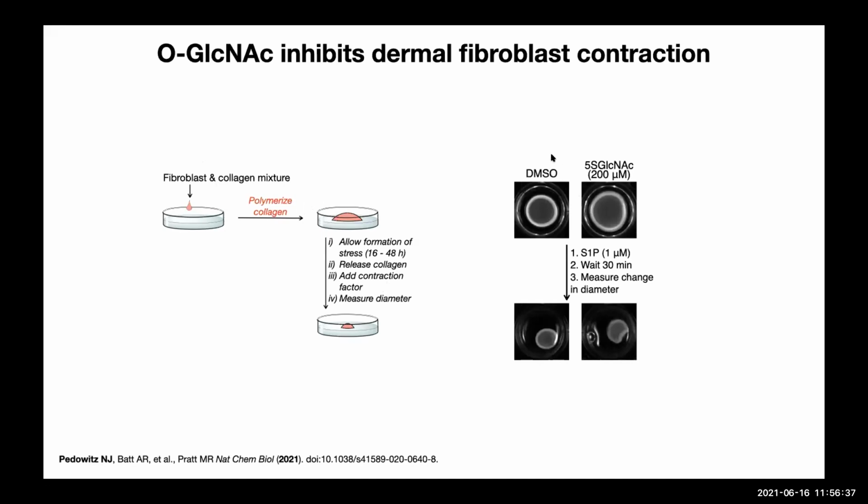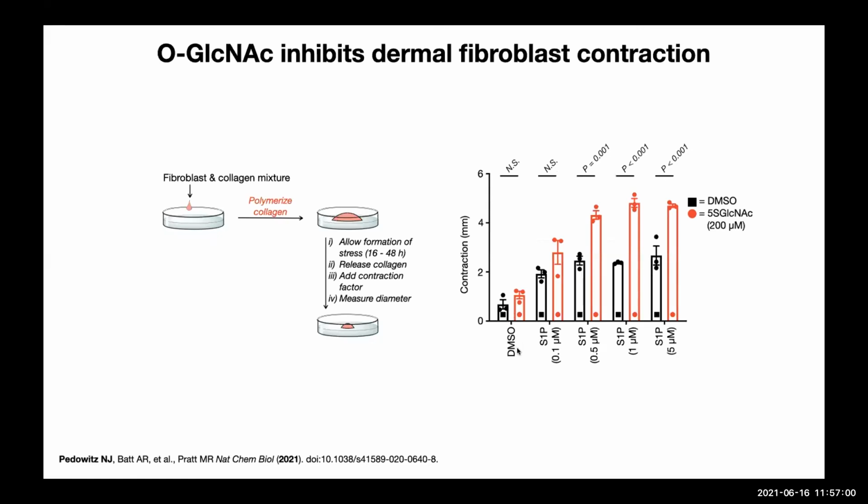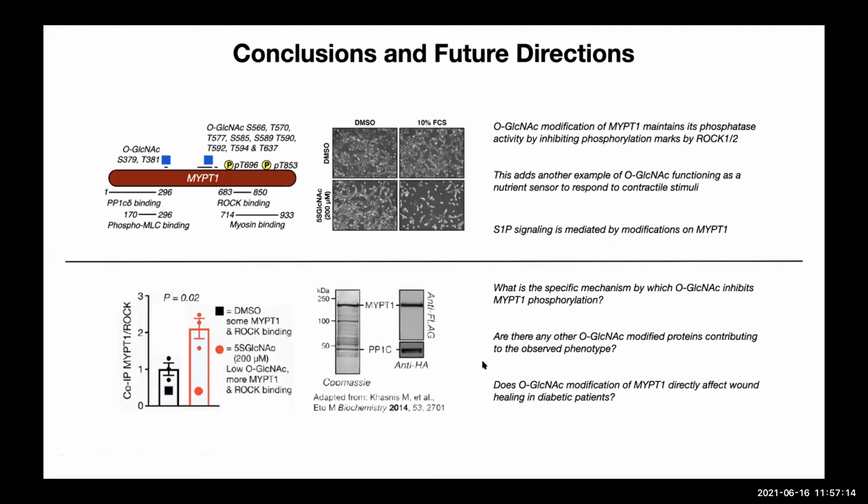When we tested this in our endogenous O-GlcNAc modified cells versus those treated with an OGT inhibitor, we saw that there was in fact an increase in the diameter change in our low O-GlcNAc condition, which is consistent with the idea that O-GlcNAc inhibits dermal fibroblast contraction. So when you actually have O-GlcNAc, they're less able to contract. We can also see this in a concentration course of S1P. It's consistent that DMSO treated cells are more inhibited and less likely to undergo diameter change, meaning that they're less likely to contract. So at this point in the project, we're really excited about what we know so far.